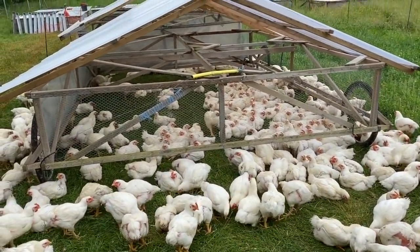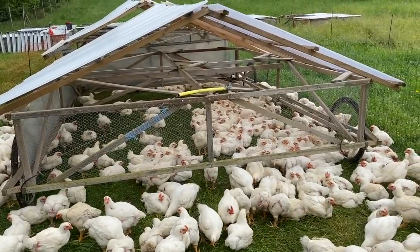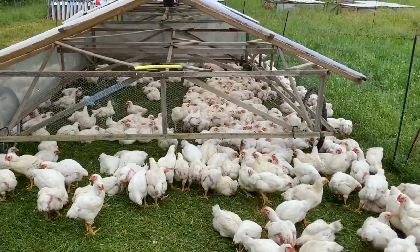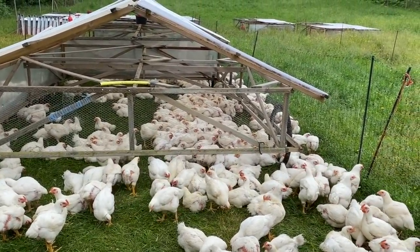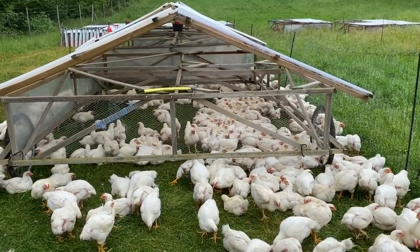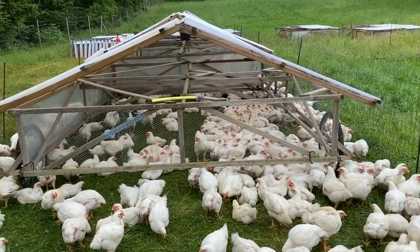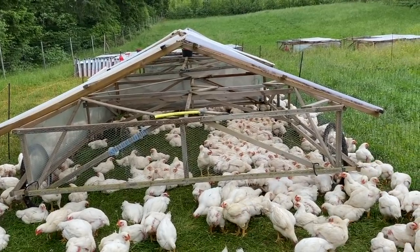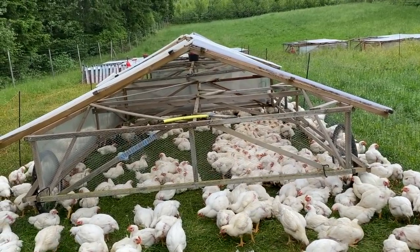So this has been a good experiment for them to just get experience with raising in this type of contraption. As I said before, I think better really when you have more than 500 birds. This is 500. Better for the birds and pretty good for the land. Less time on watering and feeding generally.